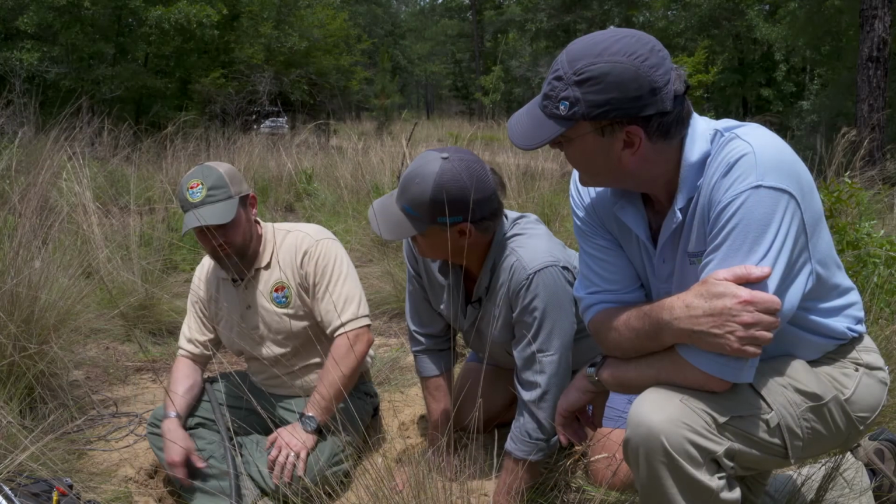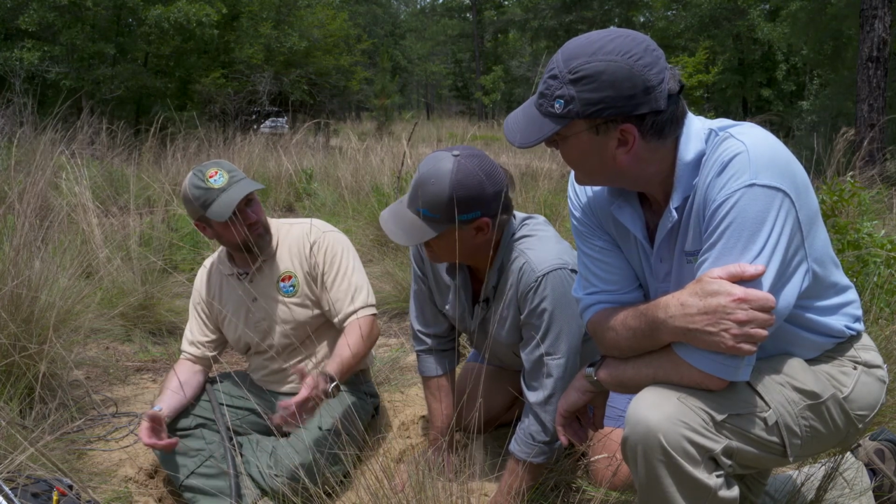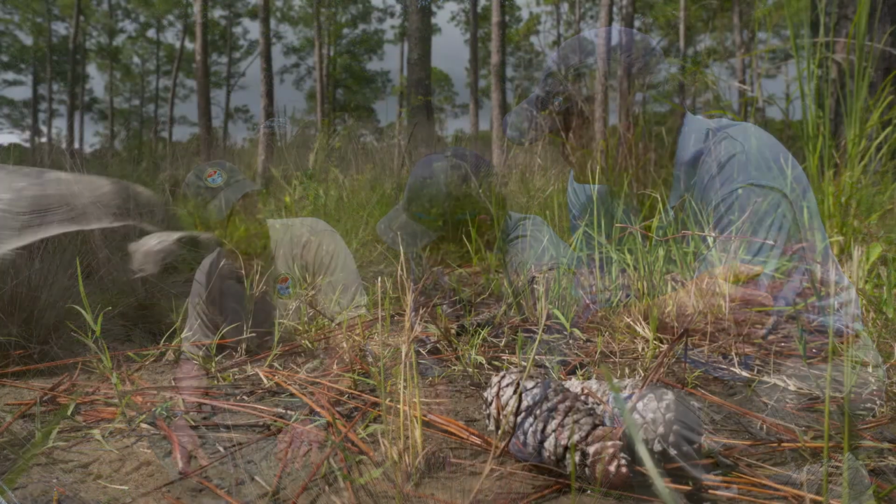So Will, why are you scoping all these burrows? Well, we use this burrow scope to actually see if tortoises are present. Over the last several years, we've been involved in a number of properties trying to provide population estimates for the number of tortoises in South Carolina. And this is the way we go in and actually count tortoises.